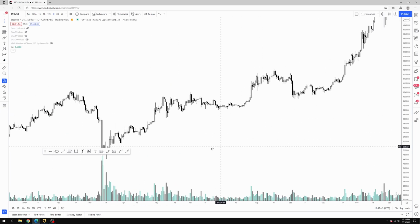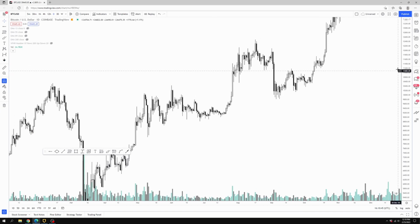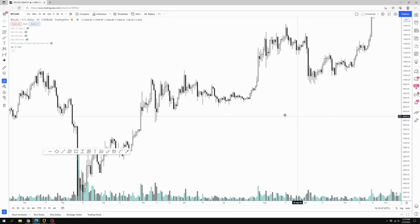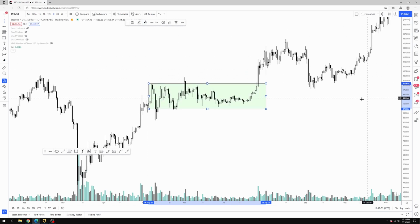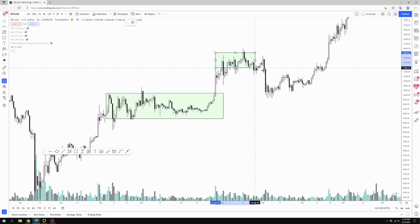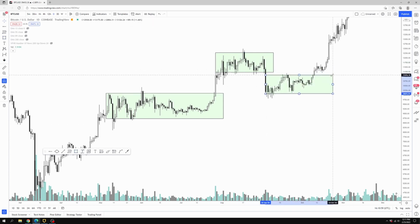So what happened in 2020? We saw a long accumulation period where price just chopped around for several months, and that's why altcoins did so well, actually. It was because Bitcoin had so many periods where price just chopped around and really did nothing. And I think we all remember what happened after that.